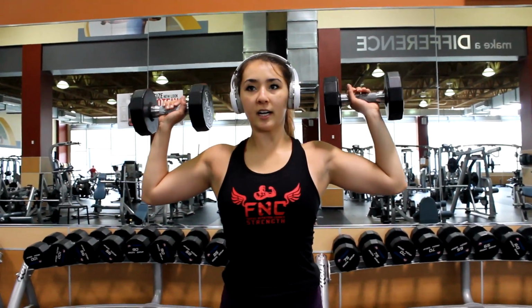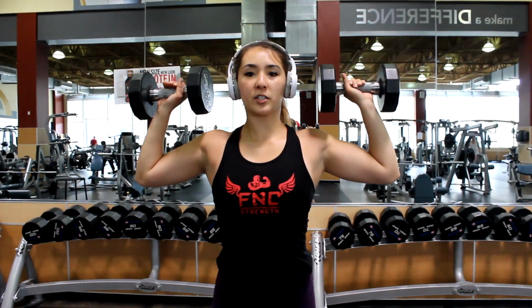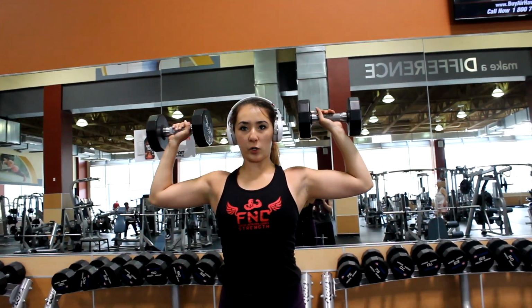All right, so standing dumbbell shoulder press, how you're going to perform this exercise. Get it up to your shoulders here. Core is tight, butt is back, chest is out, shoulders are retracted. The dumbbells are at your ears. They come all the way up, and then you bring them back down to your ears. You don't relax down here. You keep the tension right here on your shoulders.